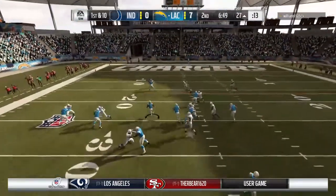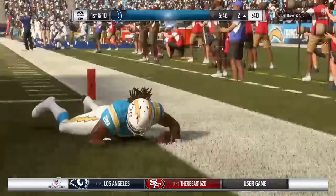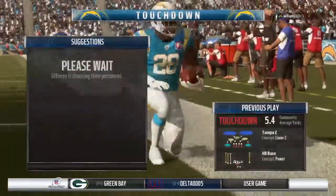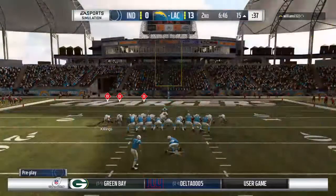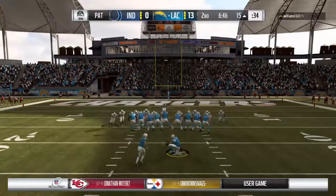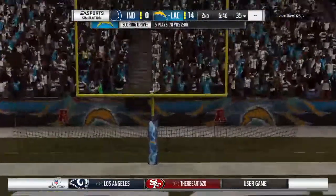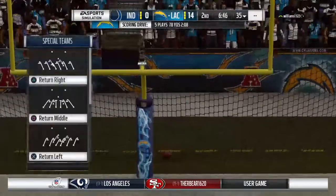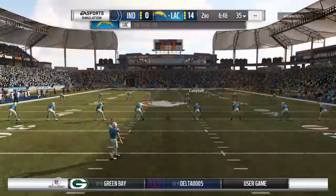They'll run it now out of the gun. And he's in for a Charger touchdown. Melvin Gordon with his 2nd touchdown here in this first half. And the Chargers are going to add on to their lead. And always a good first half when you can hit pay dirt twice. And it never hurts to have that good feeling as the game moves on.